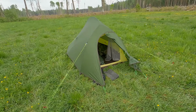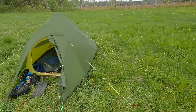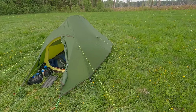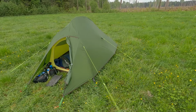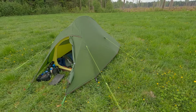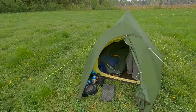There we go, camp is all set up. It's not much wind, but I always tension the guidelines anyway, just in case the weather turns around rapidly. It's a nylon tent, so if the rain arrives, I might have to go out and retension since the nylon fabric expands a little bit when it gets wet, but that's not much of a big deal.